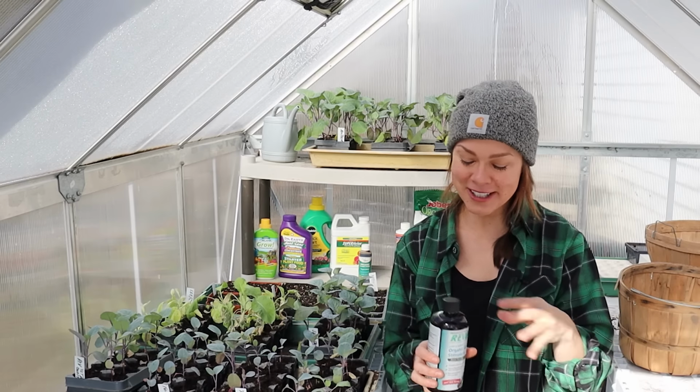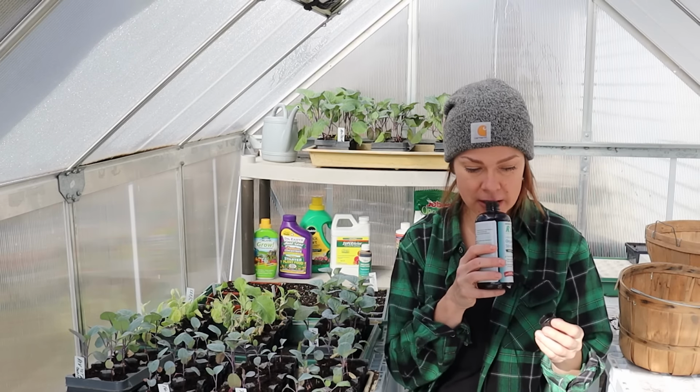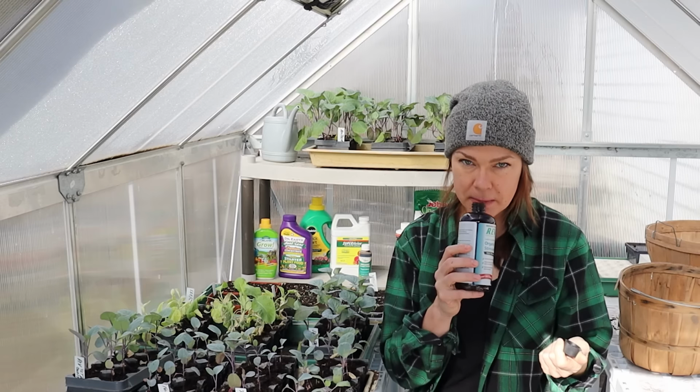Now, I'm always personally interested in how these things smell, so I'm going to review that and let you guys know. This one is interesting. I'd say just a fairly strong, earthy mineral smell, which is what I would expect.